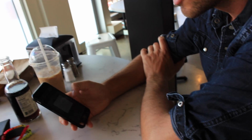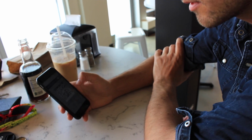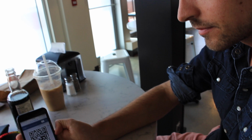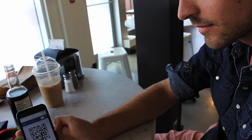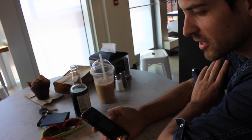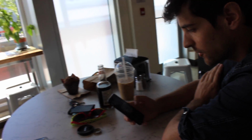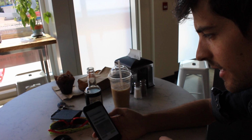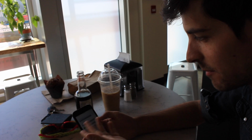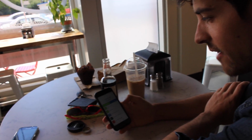Okay, so this gives instructions. All right, let's give you... I already gave you $10, so I'm gonna give you 5 this time. Okay. So about the same time as the other one. It almost looks like an invoice or a receipt or something. So it's just telling me how much I got. So now I have some money.